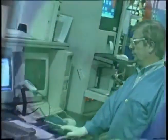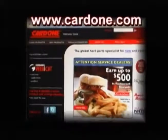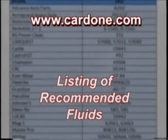Cardone has performed independent tests on aftermarket fluids using OE specifications. Go to www.cardone.com to download a listing of recommended fluids.